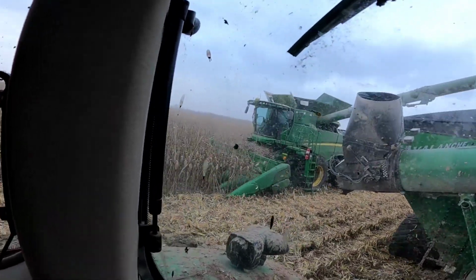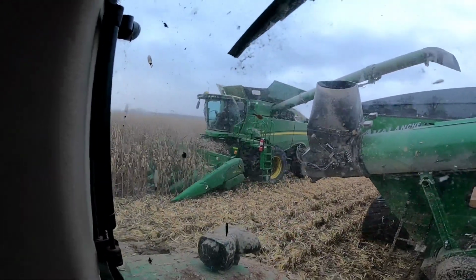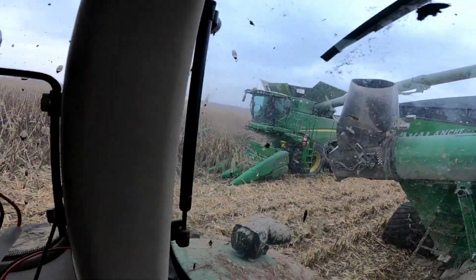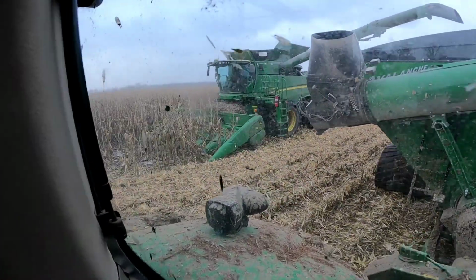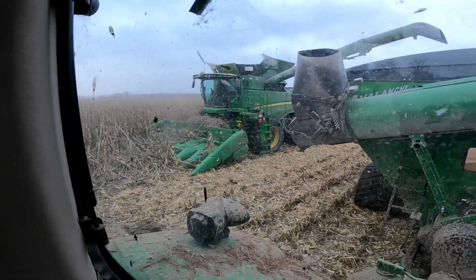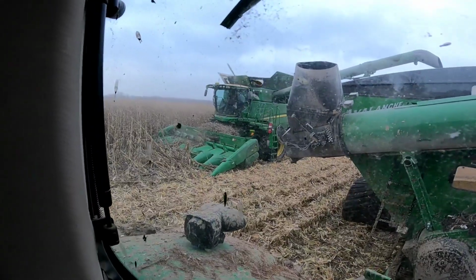Just turned it off, and then we got to get lined back up, and we're on our auto steer line, and he's going through some down corn now, so I'm guessing it's gonna get plugged again, or it's just gonna push up on the snouts.